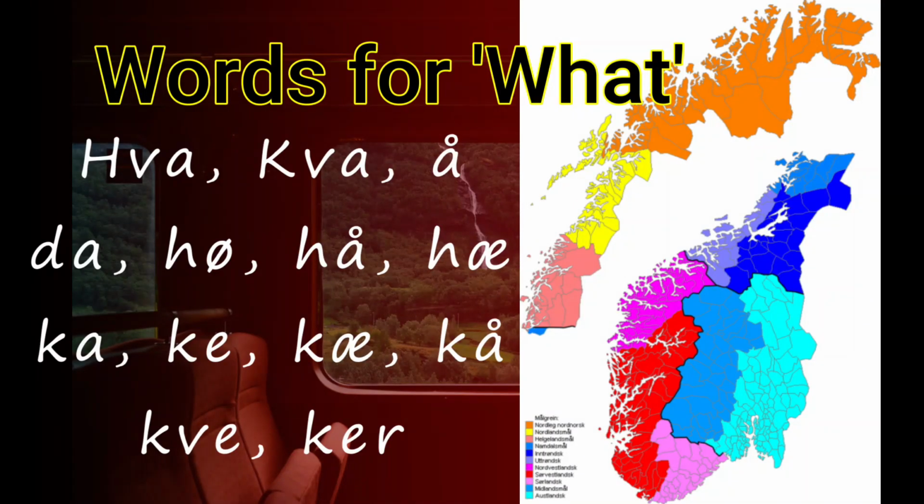And whilst it's easier to learn Norwegian and then learn other languages, there's a drawback and a catch to that. It's more difficult to understand different dialects of Norwegian.